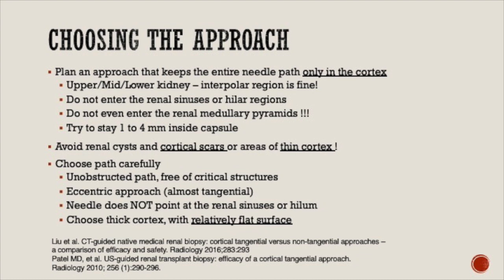And we're going to avoid renal cysts, obviously, but be cognizant of cortical scars and areas of thinner cortex. There's no point in targeting these areas because the yield is going to be lower. So look for areas with thicker cortex. Choose, of course, an unobstructed path to the kidney. Plan an eccentric or almost tangential approach to the kidney cortex. Make sure the needle does not point at the renal sinuses or hilum. And again, choose thick cortex, preferably with a somewhat flat surface, and I'll show you what I mean by that.